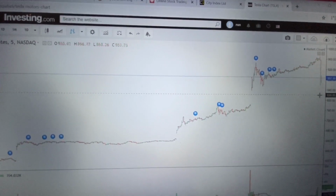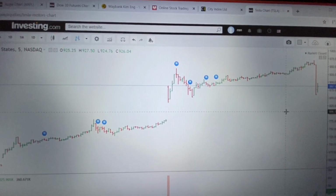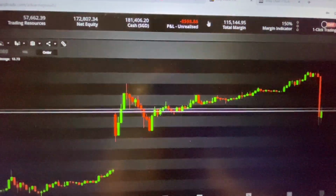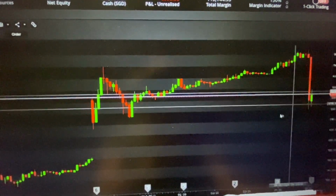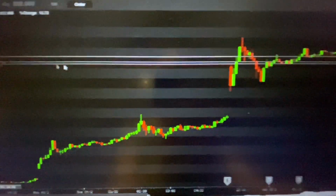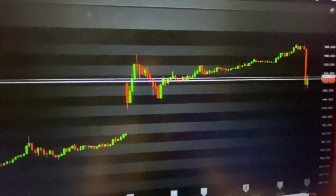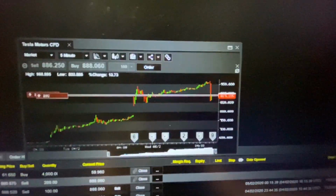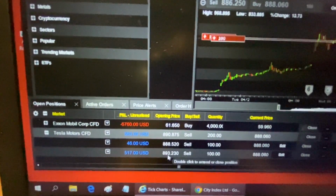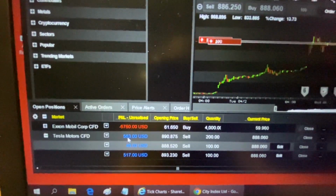It's a very nice stock. It's the hottest stock at the moment, and it has all the signals that you want to look to long and short, right? So the best part was, I'm still holding my short positions, which is around 100 shares each. I got 200 shares, and I shorted around $888 and $893. So my average price is $890, and currently up $506.